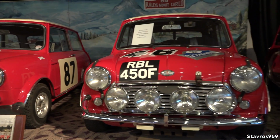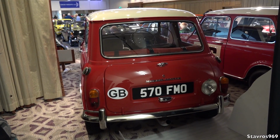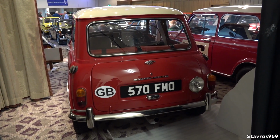Absolute classic. A lot of great minis about, but it'd be hard to beat any of those on the stage now. Yes. Even a replica would just not be the same. It would just not be the same. And Bill, we have another mini beside you there.